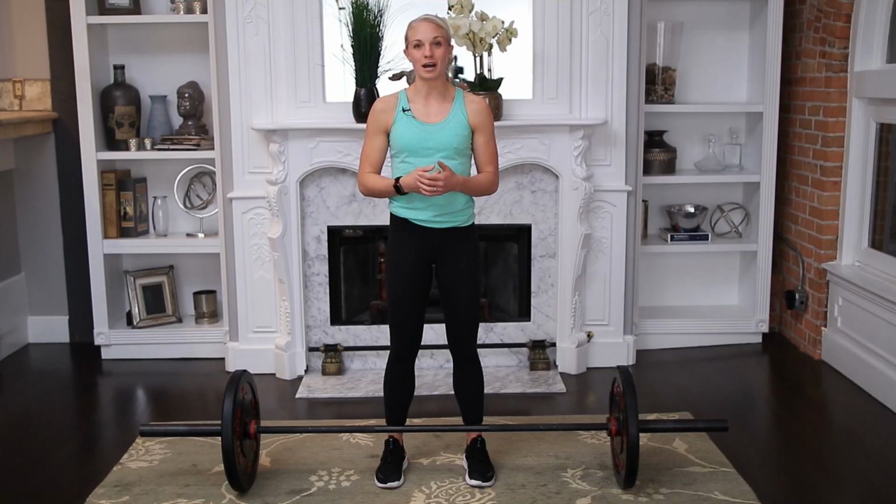So not only are you burning calories and feeling that tension in all your muscles as you're coming up, but now you're also using those muscles to safely lower it back down to the floor. Even just talking to you after doing one rep, I'm out of breath.